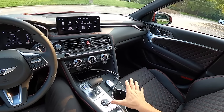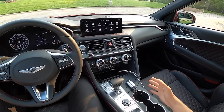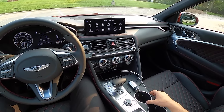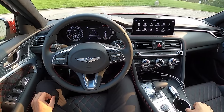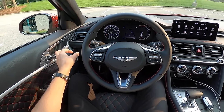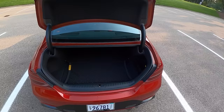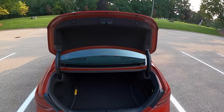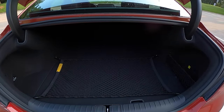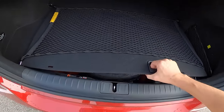Maybe not as premium feeling, maybe not as luxurious and spacious in here as the G80 or G90, but it's not far off. And for the price, I think this starts around 43 grand, and fully loaded at 54, including destination, that's an incredible price. One thing it doesn't have quite going for it is interior space. The front seat feels very spacious, but the trunk area is kind of tight.